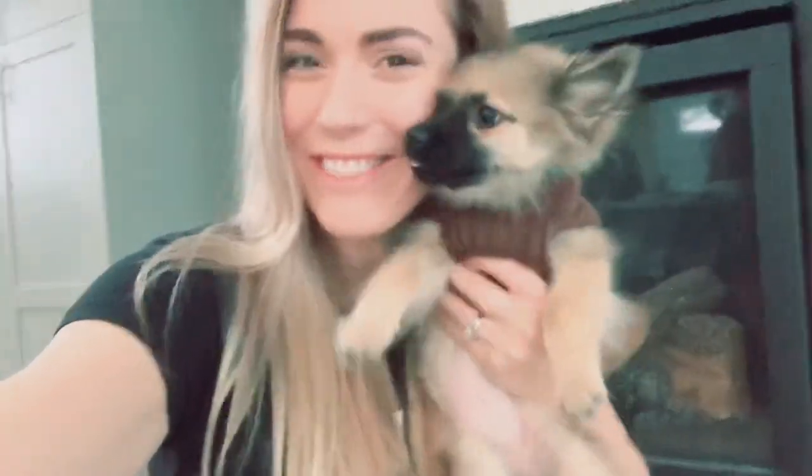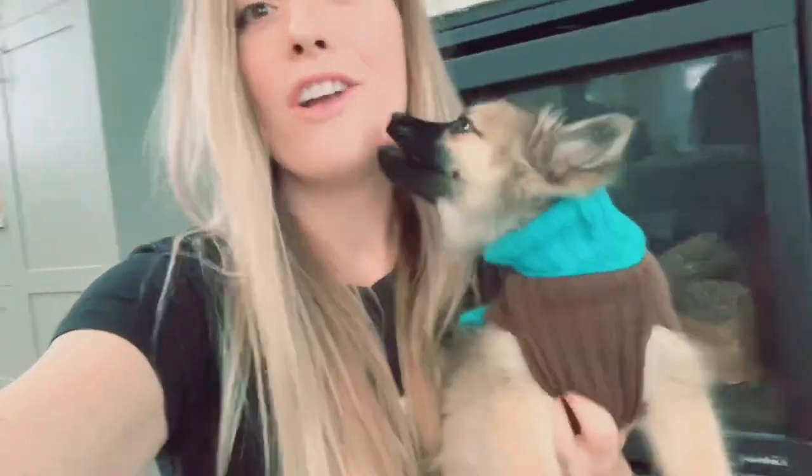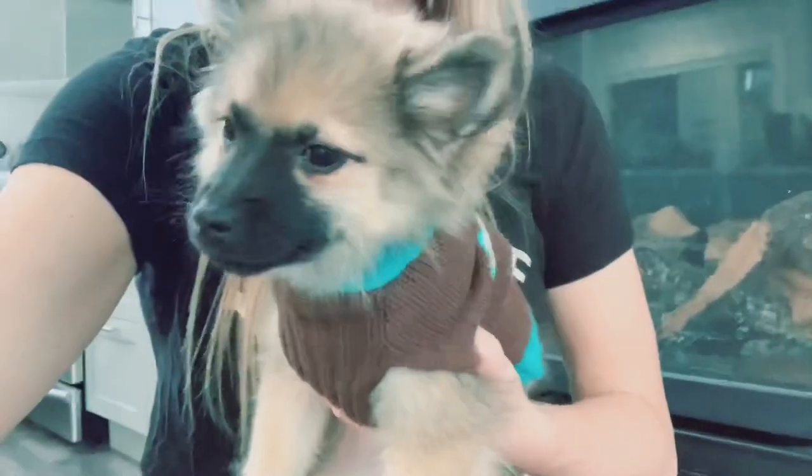Hey Cali, bubba, you ready for your first bath? So this is Cali. She is a 3-month-old cream sable Pomeranian who just came back from a super long winter walk. Should we share with them your winter walk? She is adorable. Hey, can you say hello? Can you say hello?